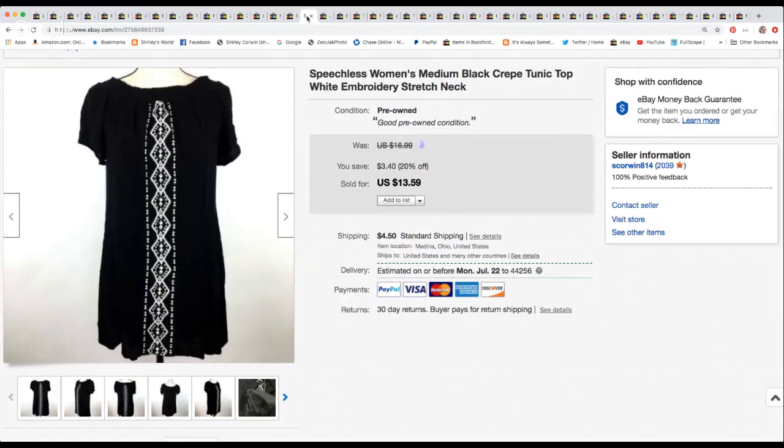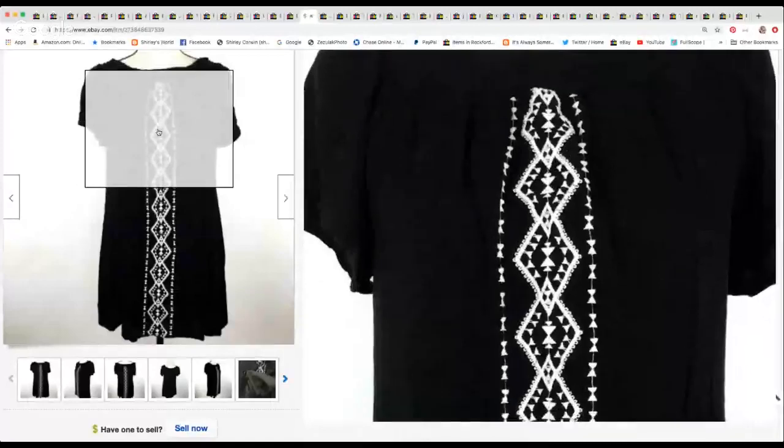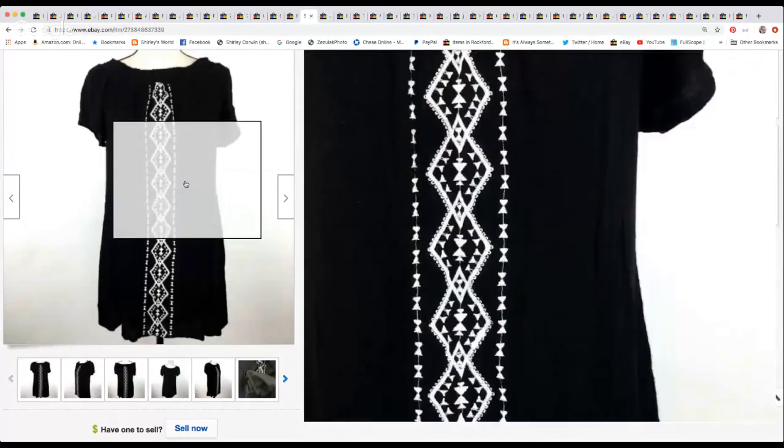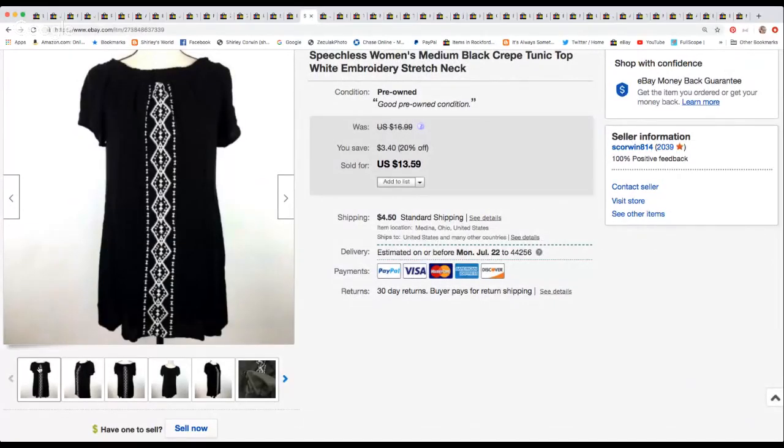Here's a dress by Speechless. This is back when I couldn't keep straight. There's 2 brands, Speechless and Splenda, and I would always get them mixed up. Splenda sells better than Speechless, but I did get this Speechless dress, which sold, but I took a best offer of $10 for it. But this dress was black. It was loose, sort of a crepey material, and it had this pretty embroidery all the way down the front, and an elastic neckline where you could sort of take it off the shoulders like that. So it was a pretty dress, but I did sell it as a best offer of $10 plus shipping.